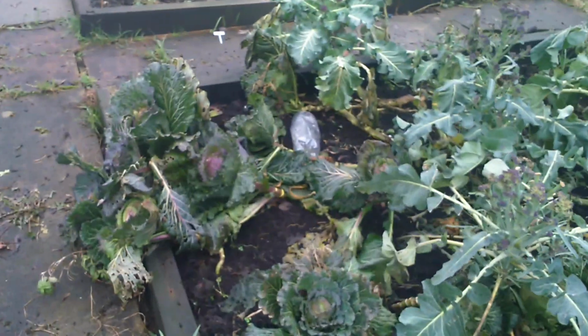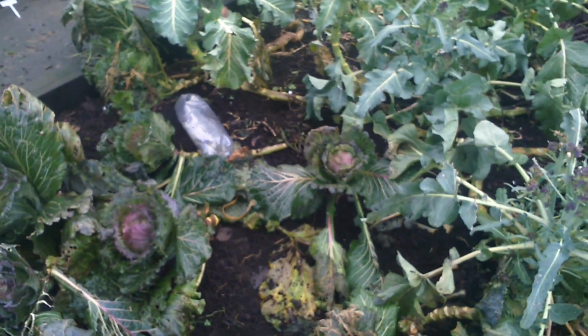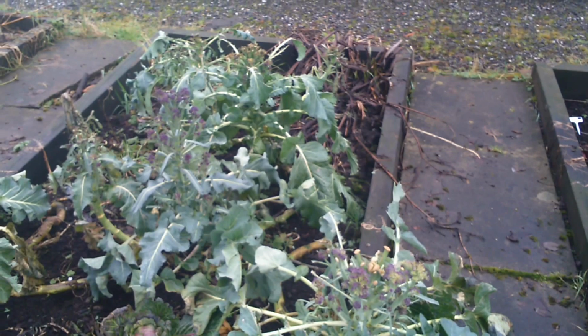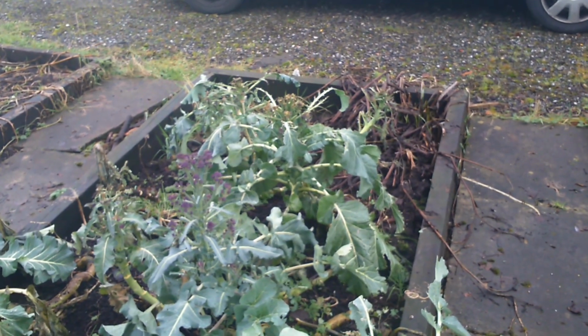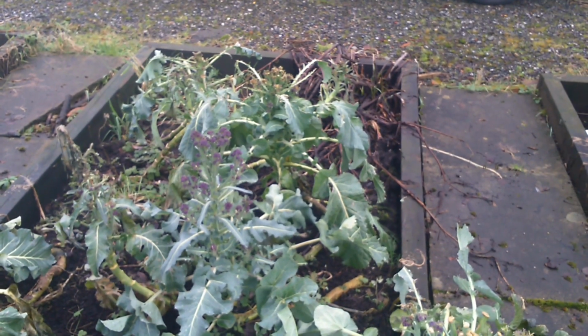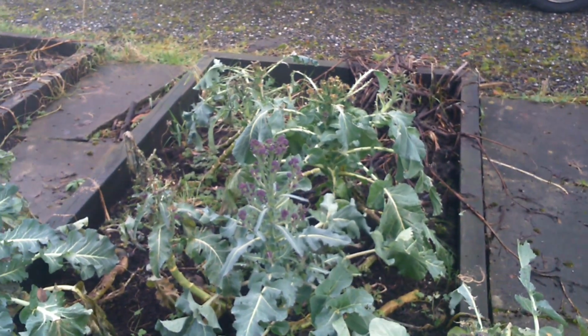Still got some cabbages in. These are January Kings. There's half a dozen in there. A couple looking quite nice, a couple looking very small still. Purple sprouting broccoli, we've had some of that, very nice. Other bits are getting a bit pecked to bits, so I need to get some covers over these to give them a bit of protection. So I'll be moving some of these frames over.